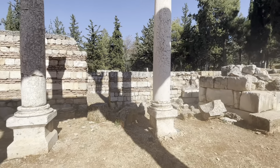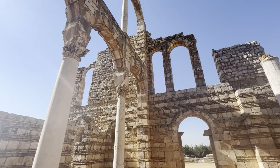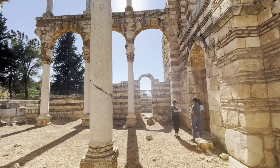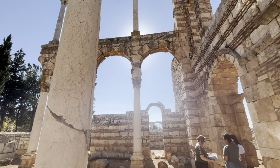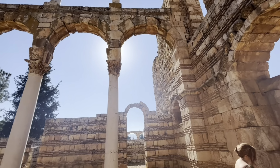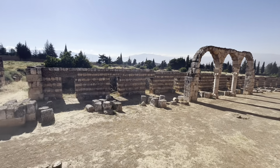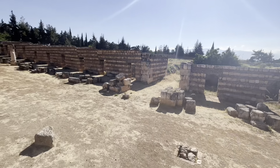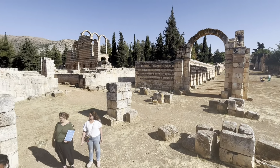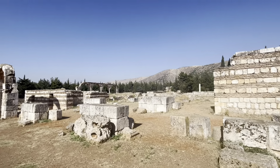The partially rebuilt Grand Palace is 59 meters by 70 meters and includes a wall and is preceded by a series of arcades. Its central hash, which is a courtyard, is surrounded by a peristyle. The city is actually divided into 4 quadrants. There's 2 large avenues, the Cardo Maximum, which runs north to south, and the Decumanus Maximus, which runs east to west.